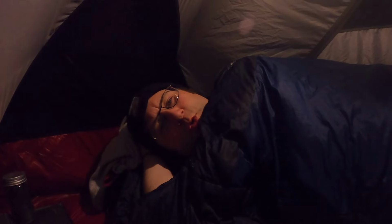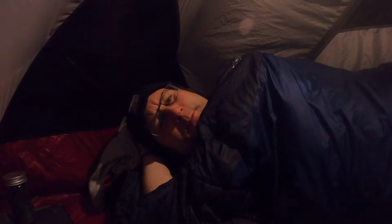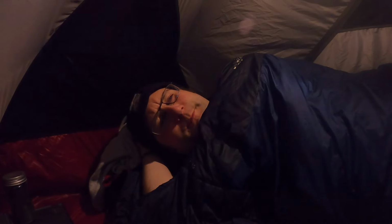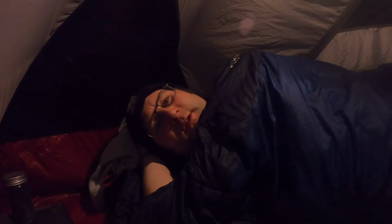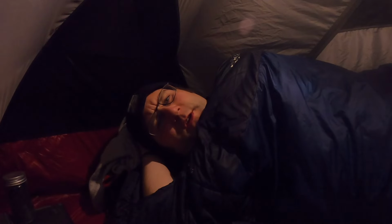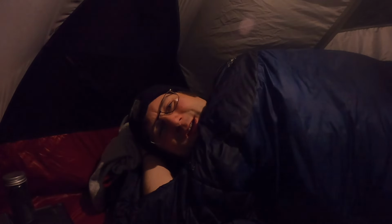There you go, folks. All tucked up in bed. That was quite a pleasant evening, actually. Had a nice dinner, a few beers, catching up with friends. I've got to say, this is a really nice campsite. Really enjoying this. And it's really nice to be back in this tent as well. Really like this tent.